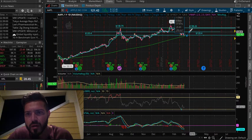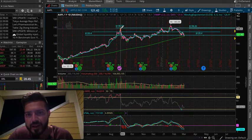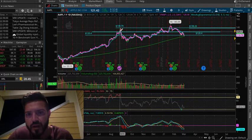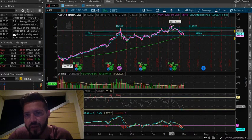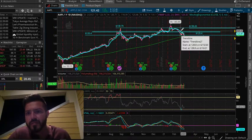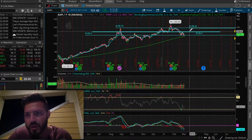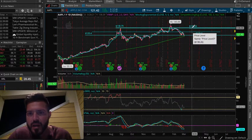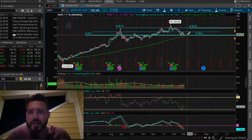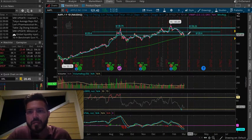If it holds that 120, definitely going to be loading up there, for at least a hold to that 130 inflection here, where it had a hard time getting above. When it did, it got hit pretty hard at that 140, and then once it got above over here, it really held and started to move up. So if it holds that 120, pushes up, holds that 130, we can definitely see 138. And that's about a 15% return on Apple there.